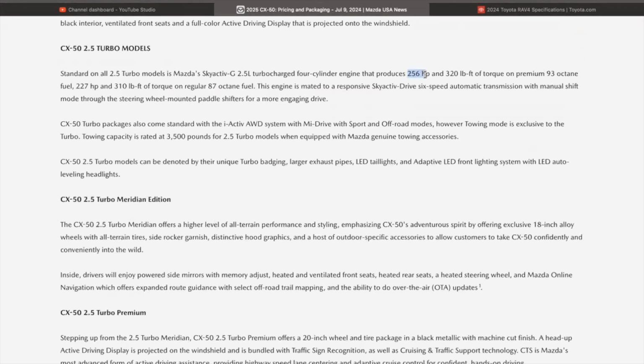You have 256 horsepower and 320 pound-feet of torque if you go through 93 octane. If you put it down to 87 octane, the regular unleaded gas, you get a little less horsepower, a little less torque, 227 horsepower and 310 pound-feet of torque. These are all going through a 6-speed regular automatic transmission. And every CX-50, I don't know if I said this in the beginning, is standard with all-wheel drive, either through the hybrid e-all-wheel drive system or the Mazda i-Activ all-wheel drive system.